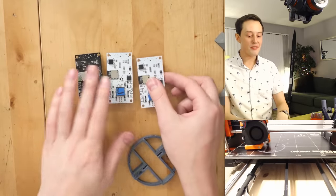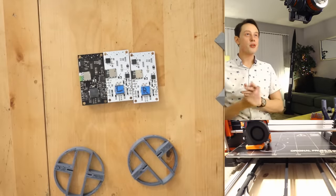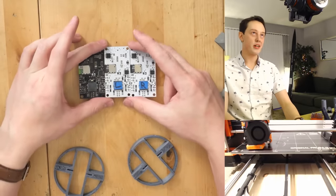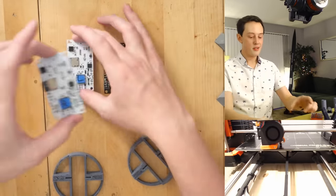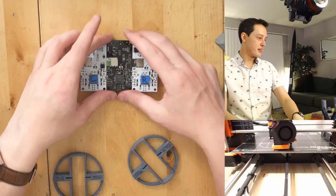Let's do, what do you think, left core or right core or center core? What computers should we assemble right now? Left core, right core, or center core? Let's see what the chat thinks.